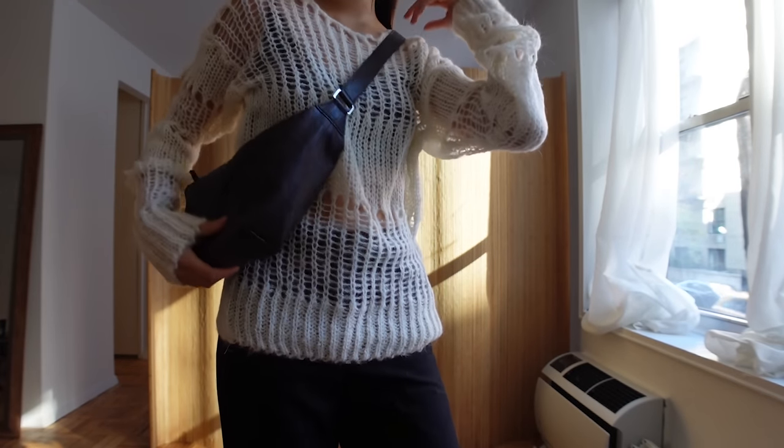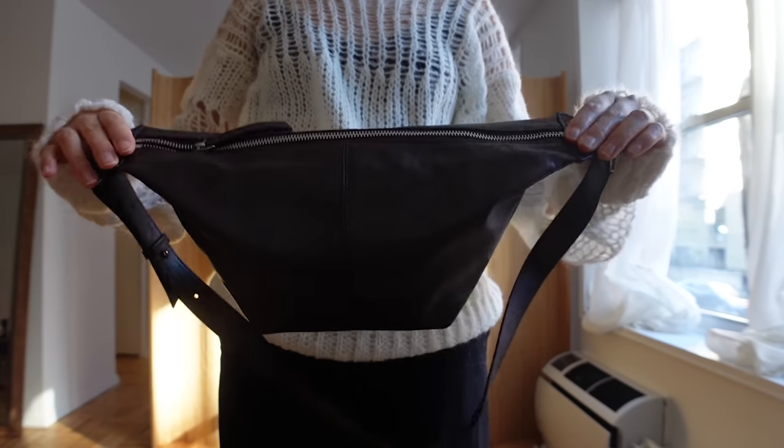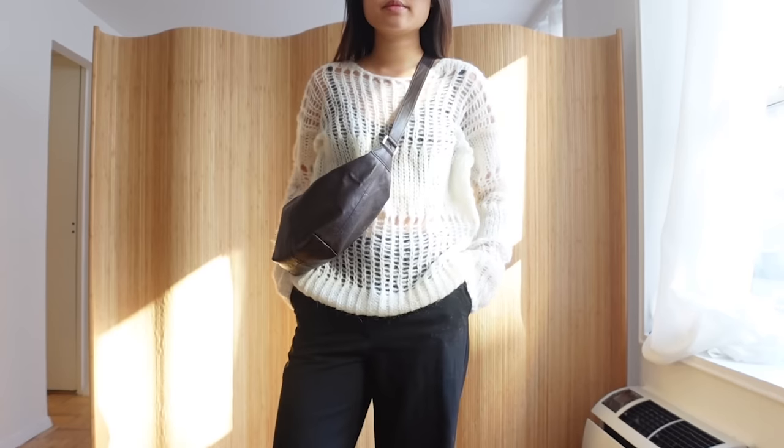Y'all might have seen me wear this sling bag one too many times already because I literally wore it every single day on my Italy trip. It's so spacious and chic and so easy to carry around.